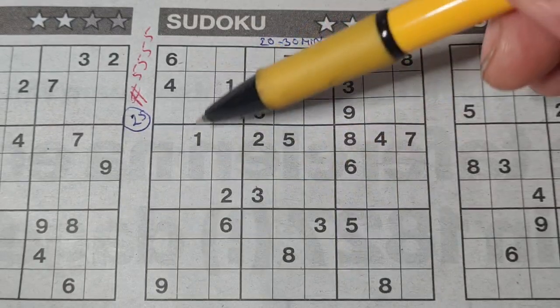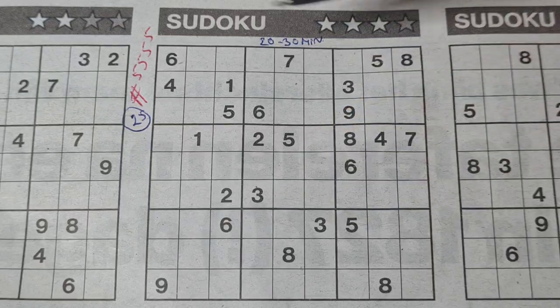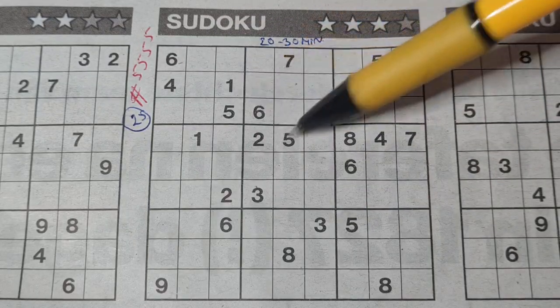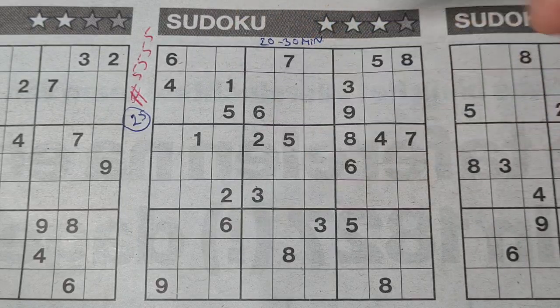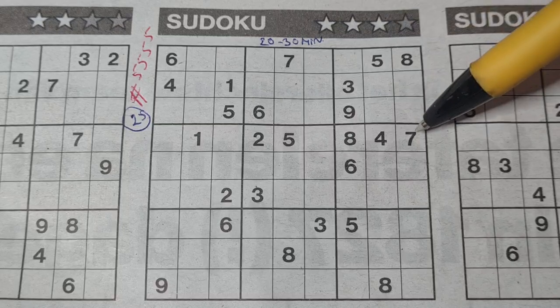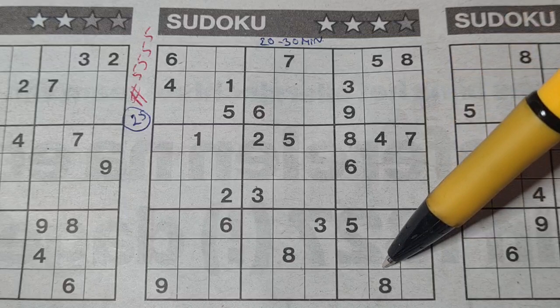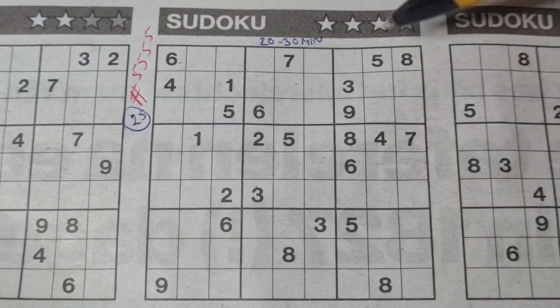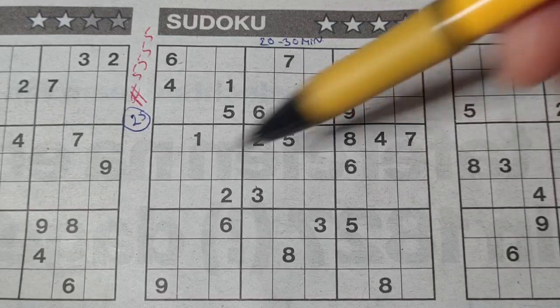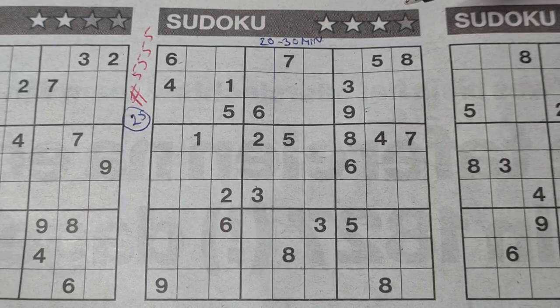Let me scan the puzzle. We have here 2 ones, 2 twos, 3 threes, 2 fours, 4 fives, 4 sixes, 2 sevens, 4 eights, and 2 nines. So the 5s, the 6s, and 8s are in majority. Can I start with those numbers?